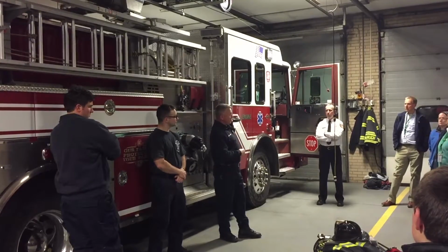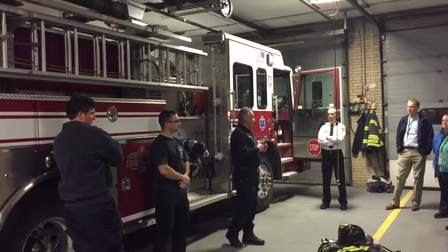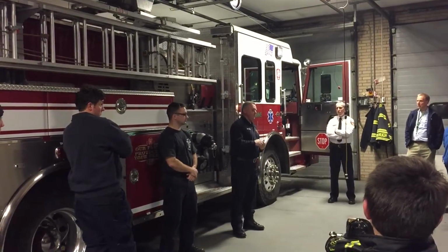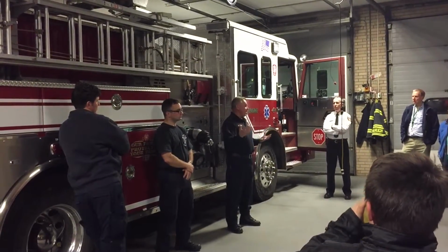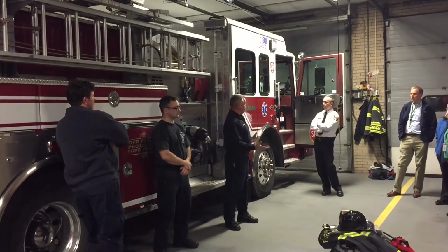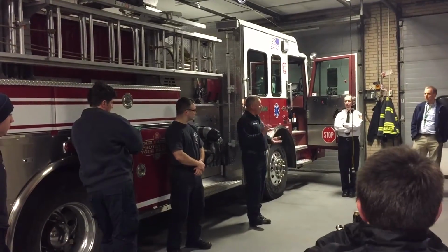On the ladder truck, we actually have a new city service. It's like a big rescue truck that's going to be carrying some of the equipment on the trailer. So we're going to have a lot of equipment, and with the skill levels of all our persons here on the department, we can almost do everything and anything we put our minds to.